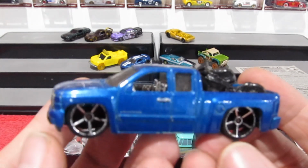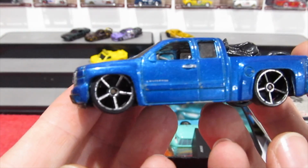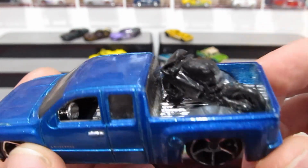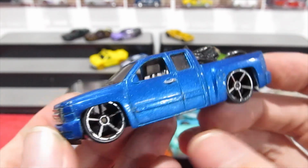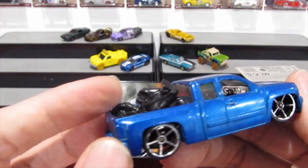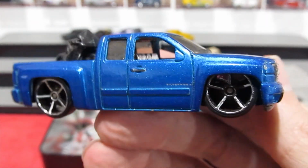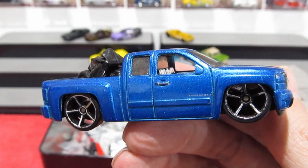Then we've got the Chevy Silverado with these ginormous wheels. And a broken motorcycle that's missing the seat. I really wish that I'd noticed that before I bought it. I would have saved $1. But still, maybe I can remove it. Do something with it. I don't know. But all in all, the casting itself just looks really cool in that blue. And from that angle where you can't see the motorbike's missing the rear seat, even better.